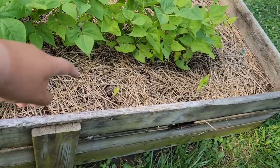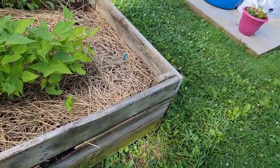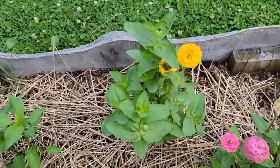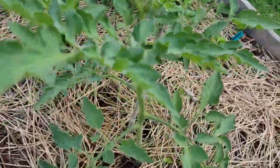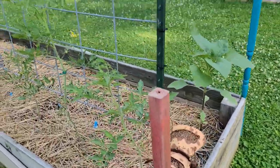You can see some zinnias along the line here. These two aren't doing so hot, but these two are doing great. Could be the slope, not sure. In this bed over here, you'll see we have several of the zinnias. Our peppers are okay. This lemon blush tomato is looking great. Has a flower there, doing wonderful. Go into the next bed, our first tomato wall.